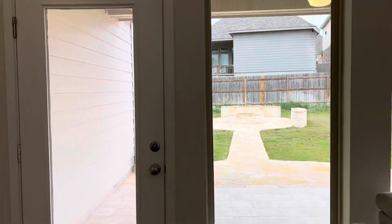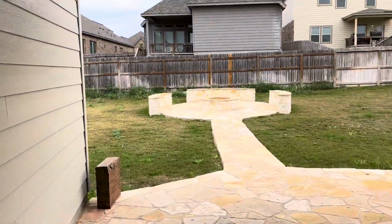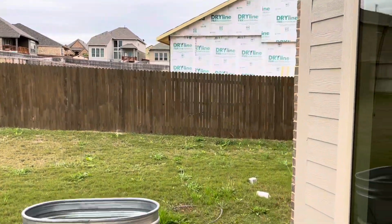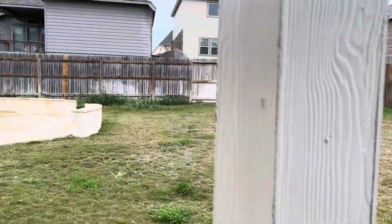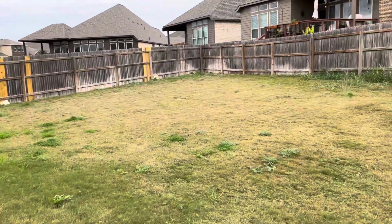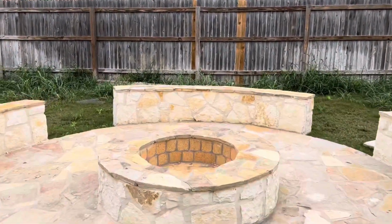Great area. This is almost a 1/4 acre of land on a cul-de-sac. So the lot kind of fans out from the front. Lots of green space. You have a beautiful fire pit for entertaining.